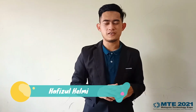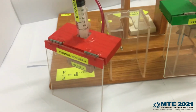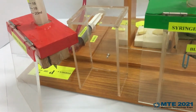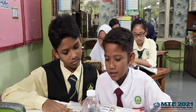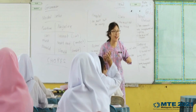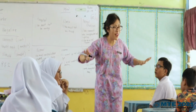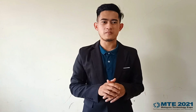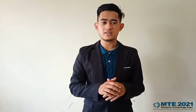In conclusion, this teaching aid has a great effect on the teaching and learning session. This is because students will easily understand the lesson in class. For example, students can use these teaching aids practically, as provided by the teacher. These teaching aids also assist teachers in the learning session with students. Besides that, teaching aids can change the teaching and learning method from a theory method to a practical method.